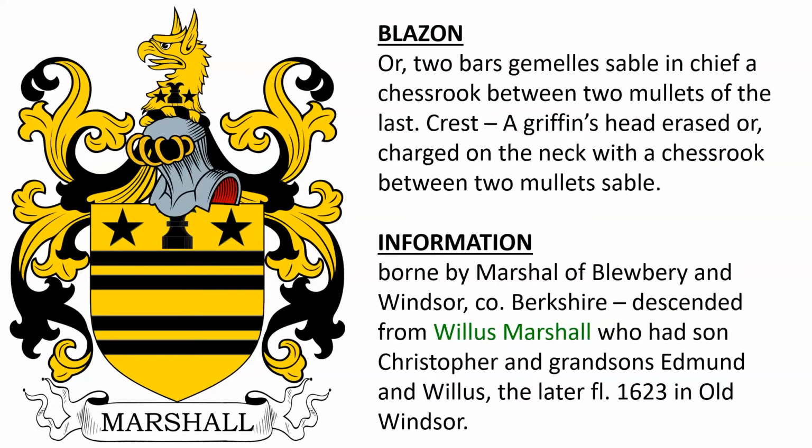Next we have Or, 2 bars gemels sable, in chief a chess rook between 2 mullets of the last. Crest, a griffin's head erased or, charged on the neck with a chess rook between 2 mullets sable. This was borne by the Marshals of Blewbury and Windsor in County Berkshire, England. They descended from Willis Marshal, who had son Christopher, and grandsons Edmund and Willis the later, who lived in the year 1623.